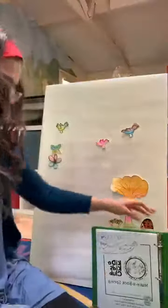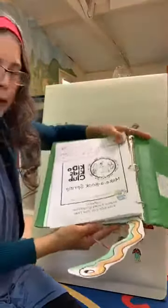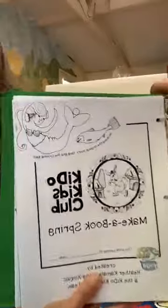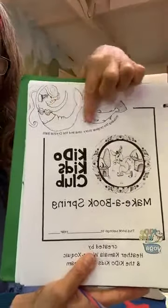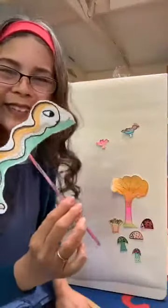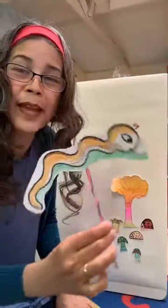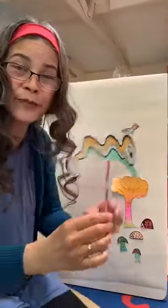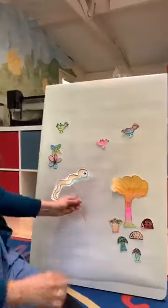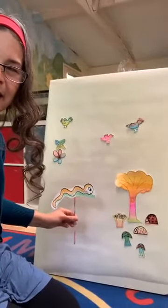This is all part of our KiDo Kids Club book. So get yours on our website. And you know that story? Uma and the Crystal Balls? Well, guess what? Part of the story is Sarita going to help find the mermaid and the last crystal ball. That's part of the story. And so Sarita the snake, here she is. You see her?